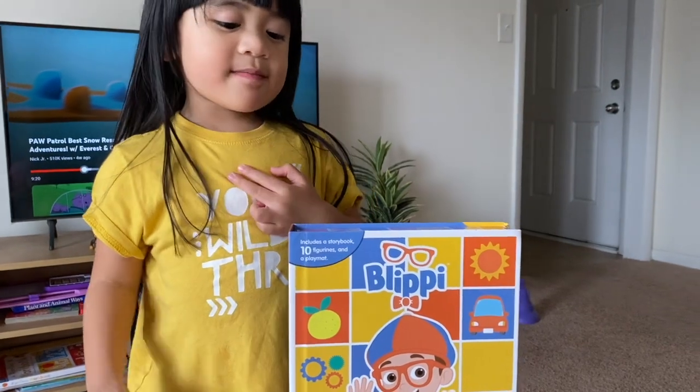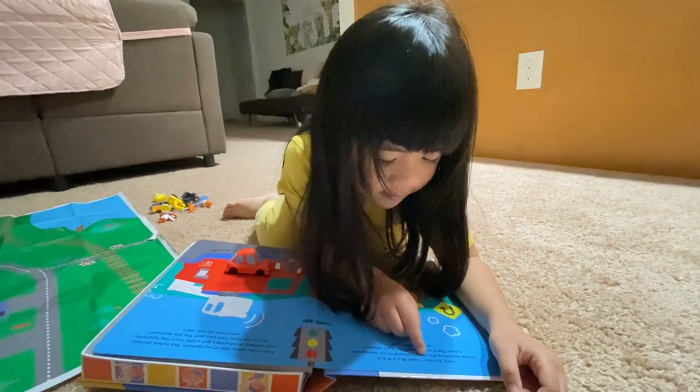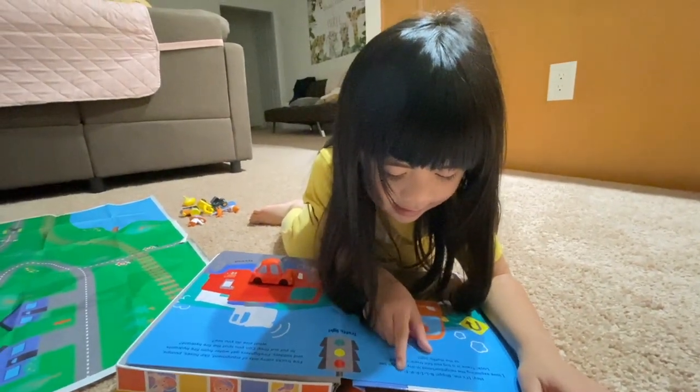Hey, this is my Blippi book. Let's read it. It's Blippi. B-L-I-P-P-I, Blippi.